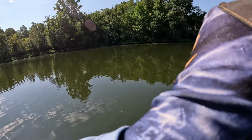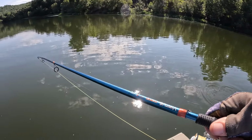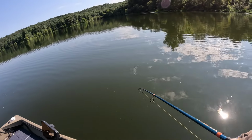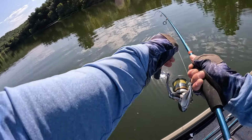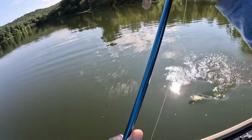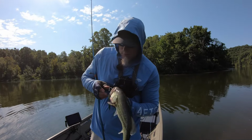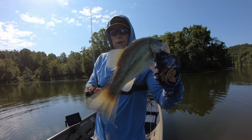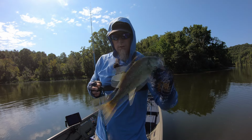Neko rig. Good fish. All right, man, we're continuing to work and try to figure something out. That fish just came on a little Neko rig. There's a little piece of brush out there, and just dragging it through that brush, a little tick.